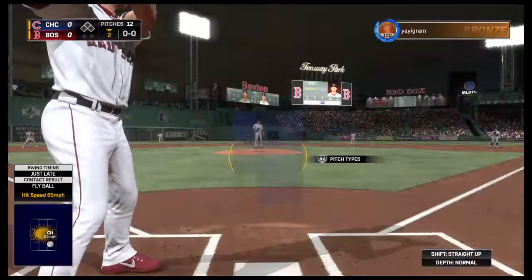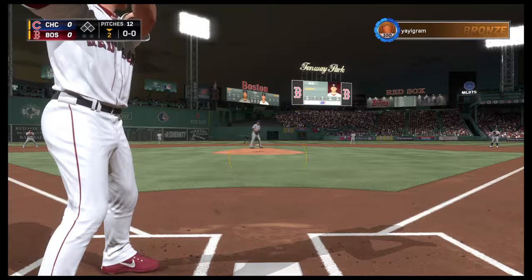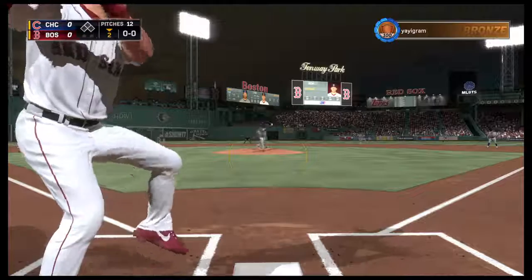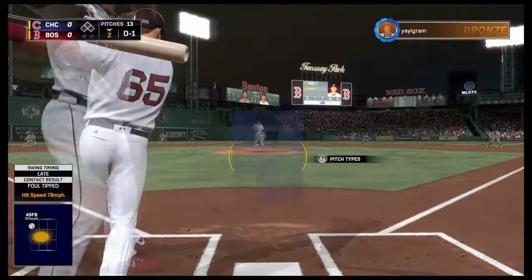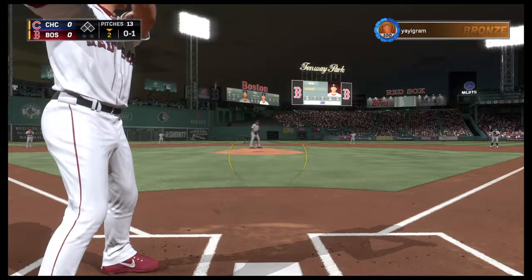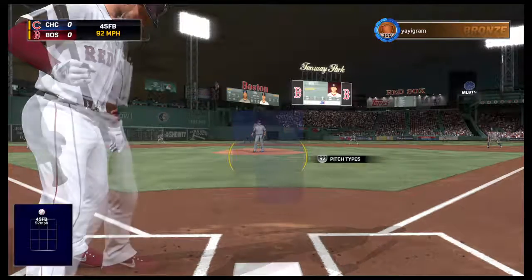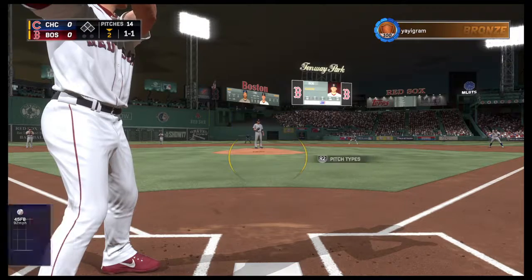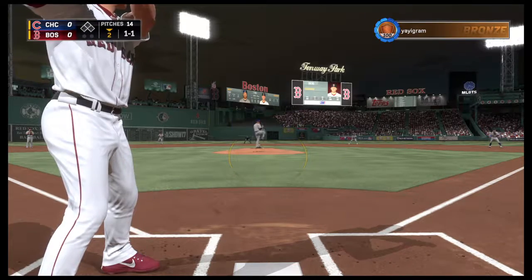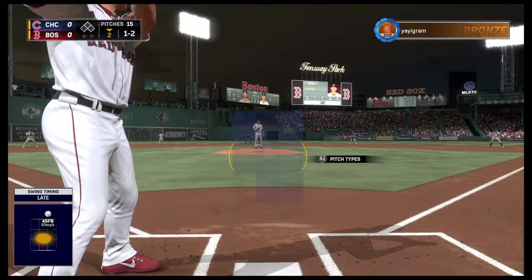Stepping into the box, number 65. This will be his first trip to the plate in this one. Number 65. I had him guessing that time as he's barely able to foul it away. The windup and the 0-1. And a neck-high fastball that time. From the windup, the 1-1 pitch. A wave and a miss, a tick behind a good fastball.